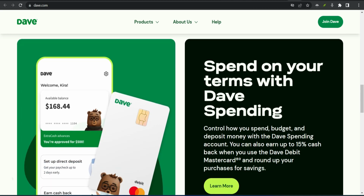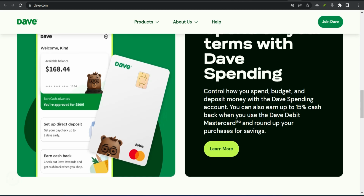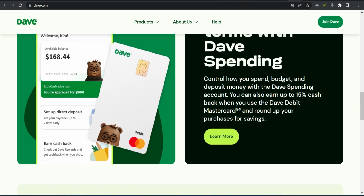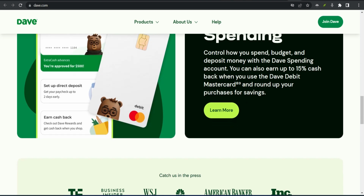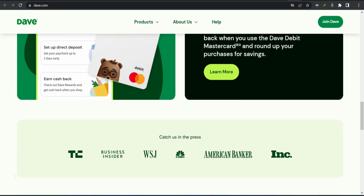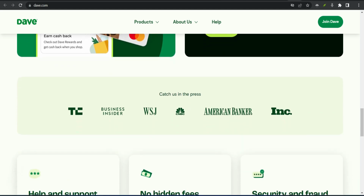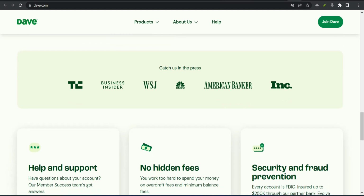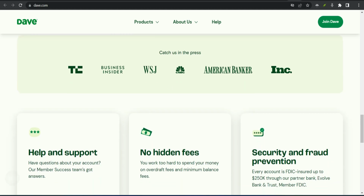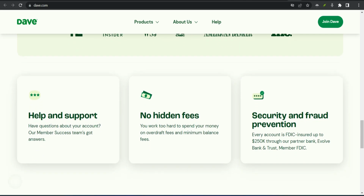Cash advances can be a lifesaver for those of us dealing with unexpected expenses or facing financial hardships between paychecks. Fortunately, the Dave app offers an extra cash feature that allows you to access funds up to $500 before your next payday arrives. Unlike traditional payday loans with high interest rates and fees, Dave charges a minimal subscription fee of just $1 per month for its cash advance services.